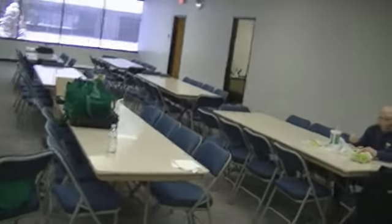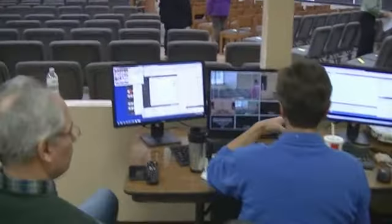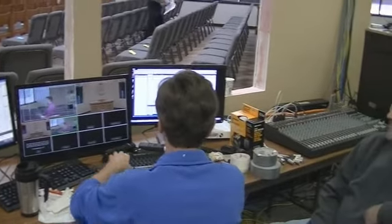These are all the rooms down that hallway. And this is Command Central for the NAC website here.